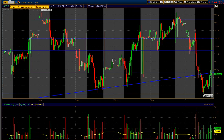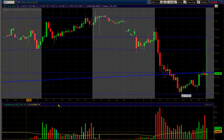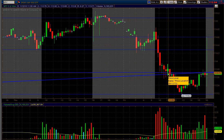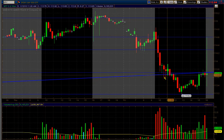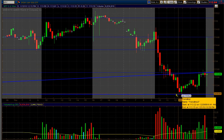So here we are again looking at SPY, the S&P 500 tracking ETF. As you can see, this morning we gapped down, did not fill the gap, just sold off straight down. Hung up here at this support area at 113.70, and then sort of made a triangle type formation, kind of a weak one, and then just continued to sell off into the middle of the session when we found support down here at the 113 area.